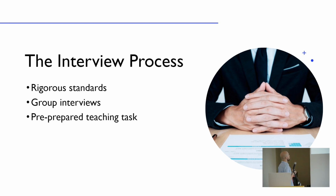Okay, so like I said, there are rigorous standards. You will be going into a group interview. If you're like me, you'll be going in there with 3 other people, and what you will be expected to do is teach the other 3 candidates something. Now, this could be anything. I went with something language related. I taught them 1 to 3 in Chinese. You only get about 5-10 minutes to do this.